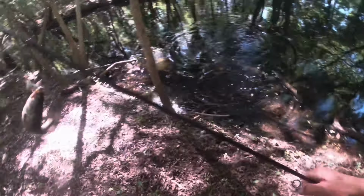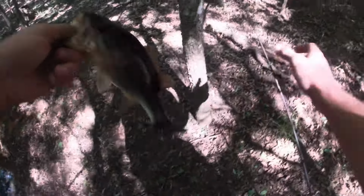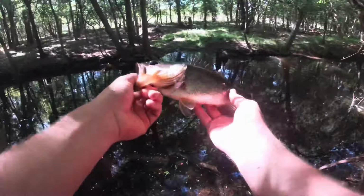There's another bass. This one's for y'all. Nice. Nice size bass. Not as big as our biggest one, but he'll be a good one to end off the video with.